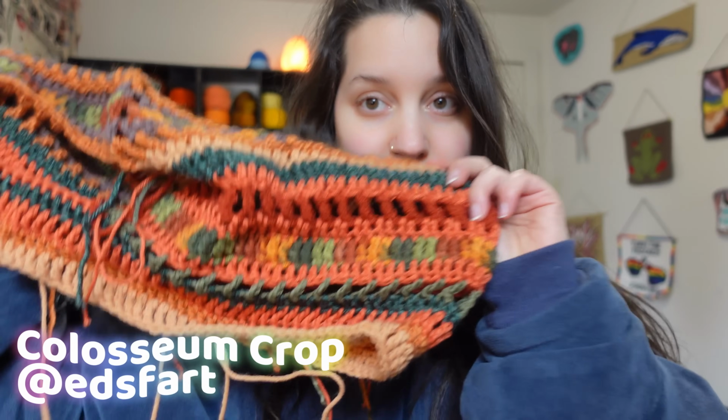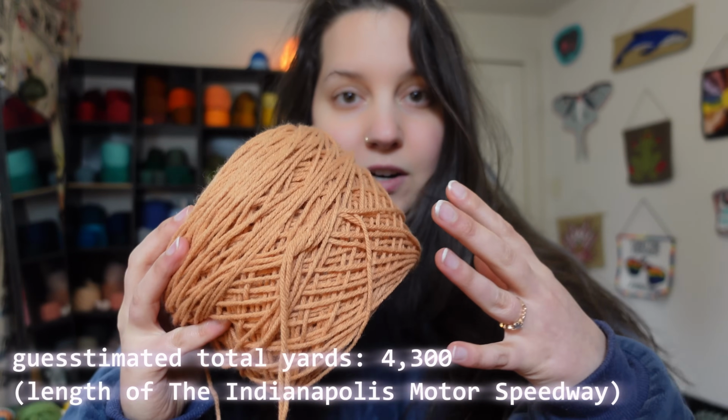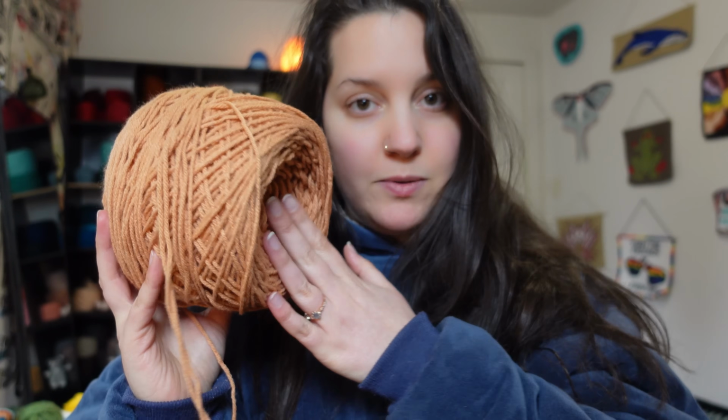Yeah, if you ever want to use up little balls of yarn, make some Mobius strips because it's a good scrap yarn project. Also, today I'm working on the Coliseum Crop by Ed's Fart. Finally used up 1 ball of the pumpkin colored Pound of Love from Lion Brand. I split this up into 3 cakes and they were each counted in my total. Finally finished 1 of them, so here is the second one that I'm using now as well.